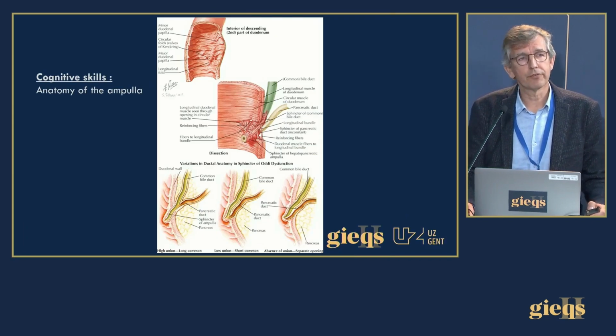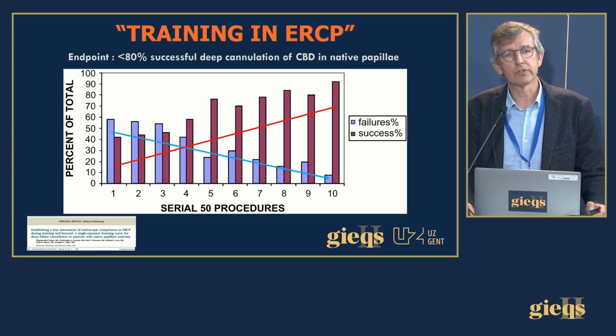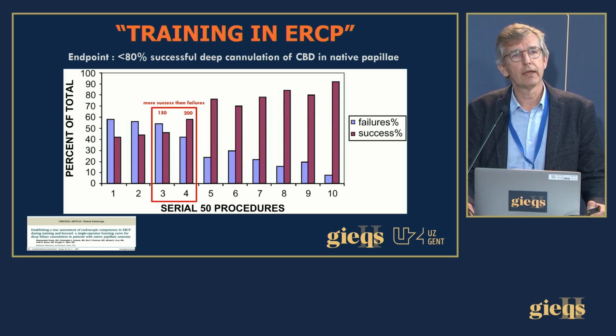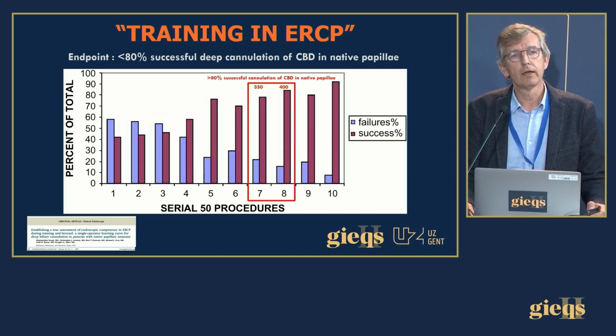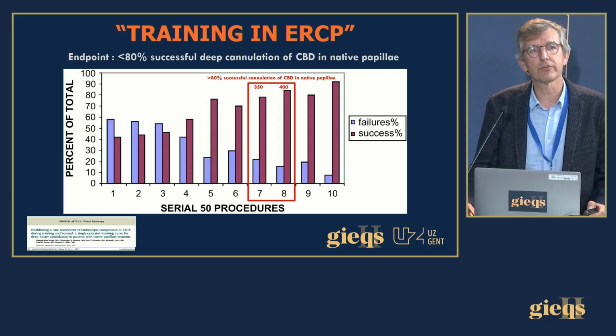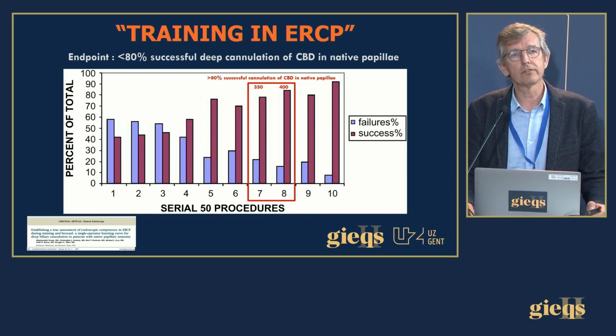This is just an example of a topic in cognitive skills. In this study, they evaluated trainees in a serial way every 50 procedures, and as one would expect, the success rate increases and the failure rate decreases while doing more and more procedures. We see that there's a turning point from becoming successful after doing 150 to 200 ERCPs. However, the cutoff of 80% of successful cannulation of the common bile duct in a native papilla, and that's a very important thing to mention, that it's about a native papilla, is only reached after doing 350 to 400 ERCPs in this study.